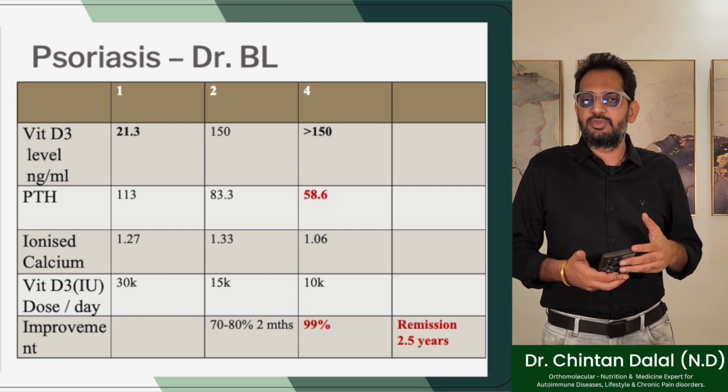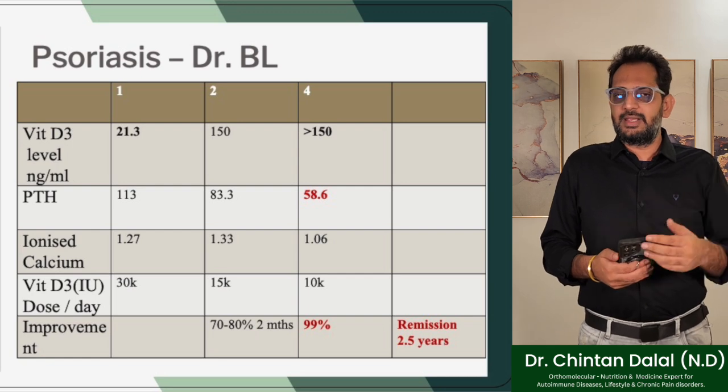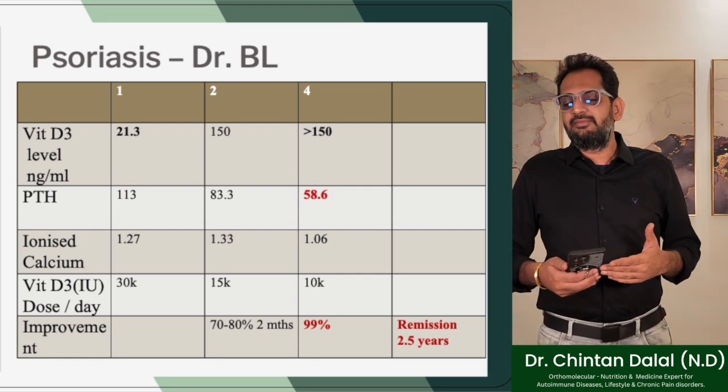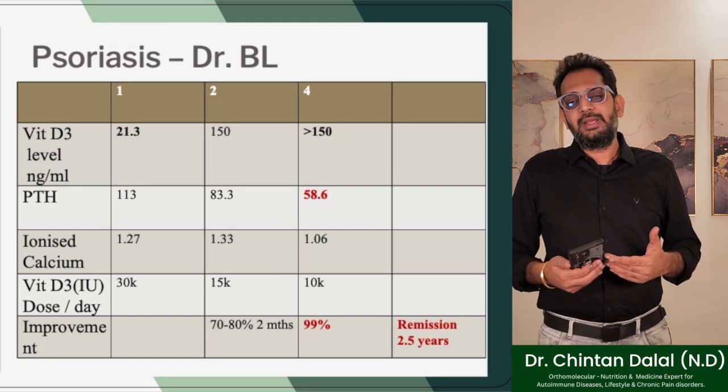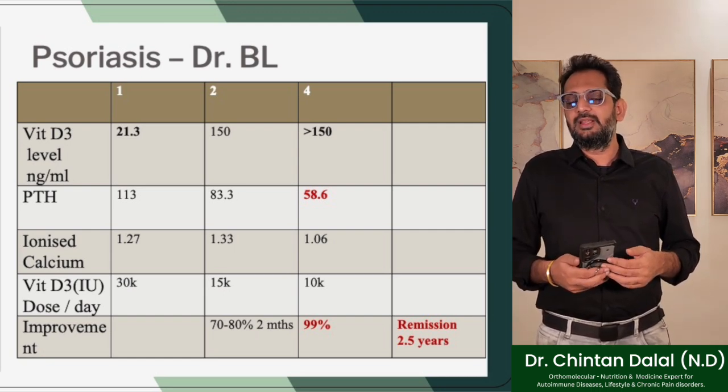The ionized calcium was reached at 1.33, but the vitamin D dosages, because there was improvement, we reduced the dosages down to 15,000 IU per day. The D3 levels reached above 150. The PTH reached at 58.6, which is still very well within the lab range.